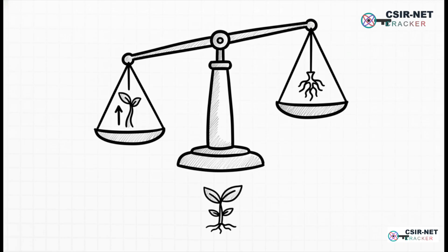For example, the ratio of auxin to cytokinin is what tells a plant whether to invest its energy in growing more roots underground or more shoots up top. It's this incredibly finely tuned system of checks and balances.